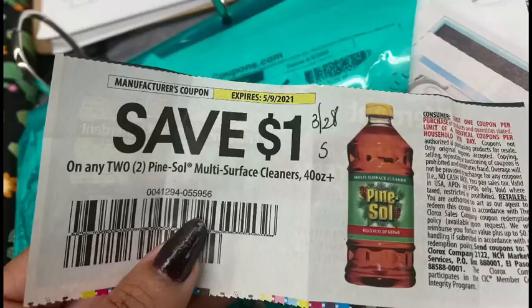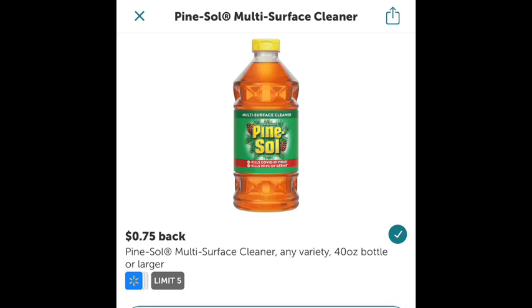Next Ibotta rebate, guys, was on the Pine-Sol. 60-ounce bottles, pretty big. These were priced $3.78 in my Walmart. I did purchase two for a total of $7.56 because I wanted to use a $1 off of two coupon that was in the 328 Smart Source, dropping my cost in store to $6.56. There is 75 cents Ibotta rebates coming back for the two, 1 and 1, making $1.50 back, making the final cost $5.06.